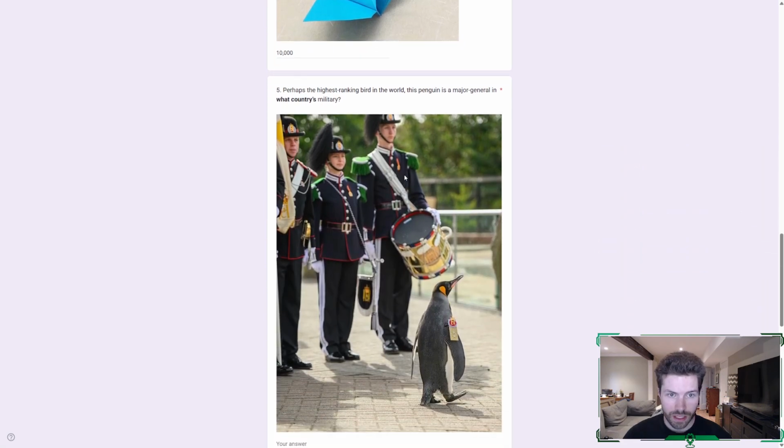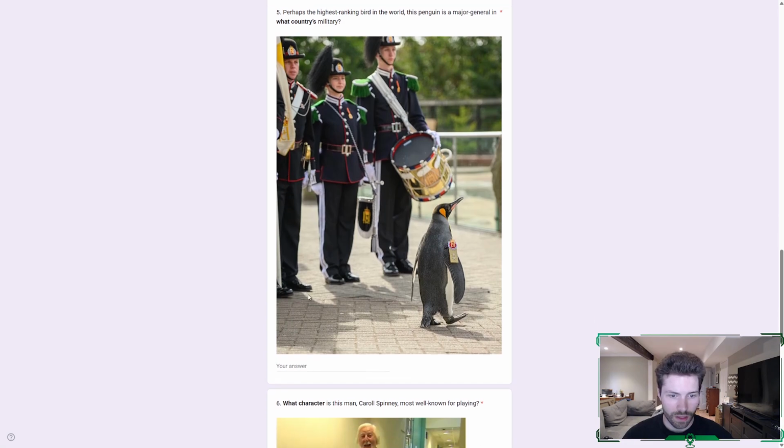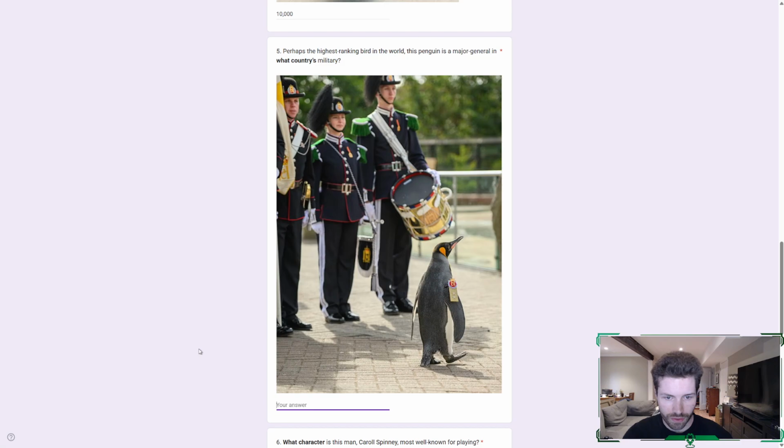Question 5. Perhaps the highest ranking bird in the world. This penguin is a major general in what country's military? Again, I'm not sure here. The guess that I came up with after looking at the picture for a little while was Norway. Just because the red, white, and blue on the drum reminded me of the Norwegian flag. It's clearly something that has a king because it has a royal ensign or coat of arms or whatever that is. The colors seem reasonable. The people look European, and the penguin suggests that we're probably somewhere cold.